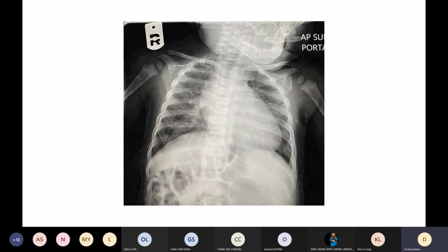Try to look at the abdomen. Yeah. What do you notice about the abdomen? Good, the liver is small. Yeah, the liver is literally small. Okay, what else? The bowel gas can be seen, obviously overlapping with the liver very high up. The small bowel. Yeah.